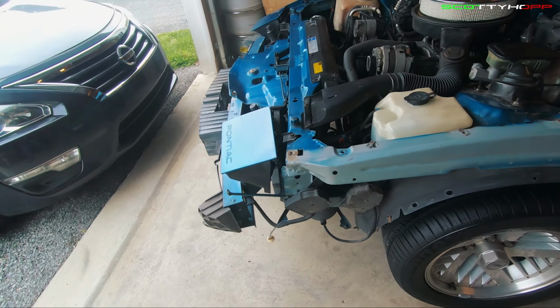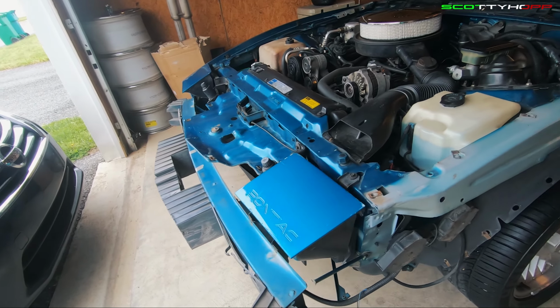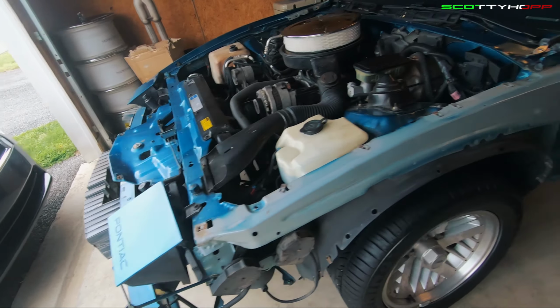So I also got these pop-up headlights working. They're kind of finicky, so. Oh. We have pop-ups. And they work too. We need to replace this fog light. We just need to mount it back up and it should be good to go. But for being an accident, it's actually not all that bad, so.